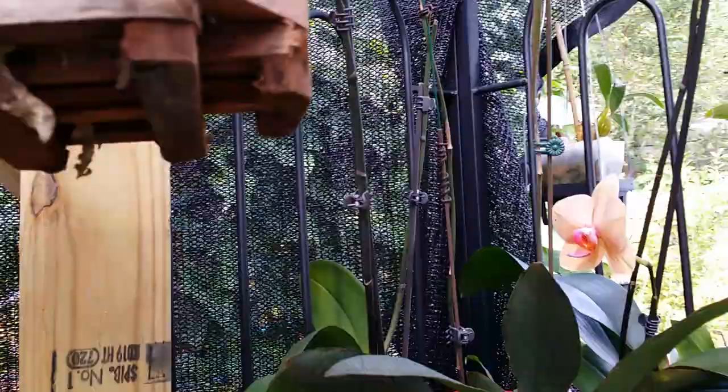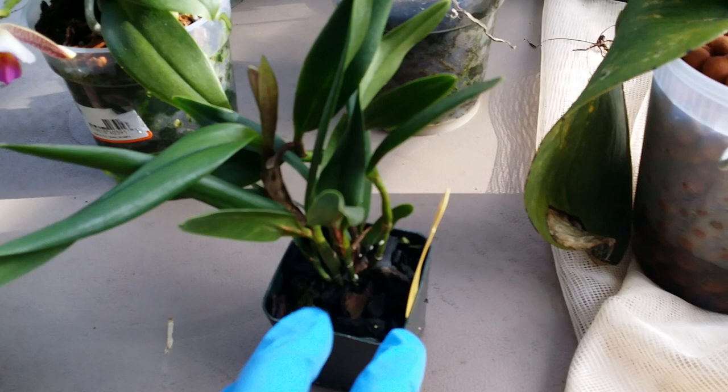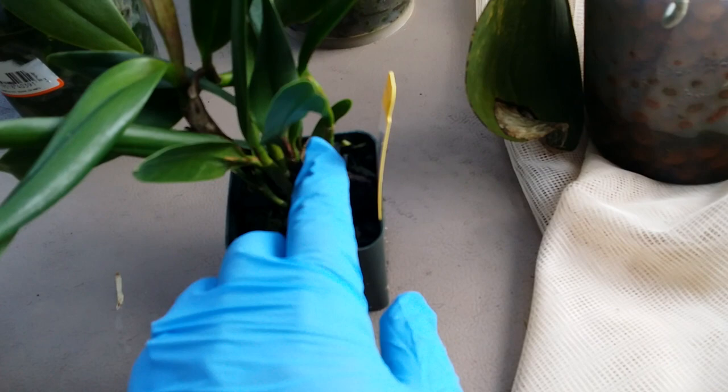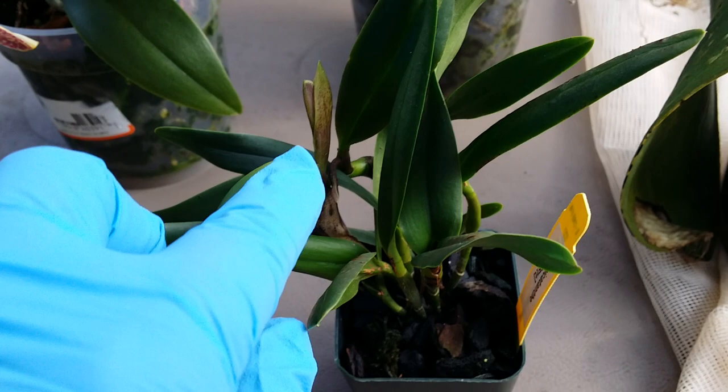Unbelievable. It's my pal. Look at this guy. This tiny seedling, ATT Volcano Trek Volcano Queen. I got this maybe less than a year ago, and it was just a tiny seedling, but look, it grows so fast, and it has the new two cane. It's growing just by being outside.